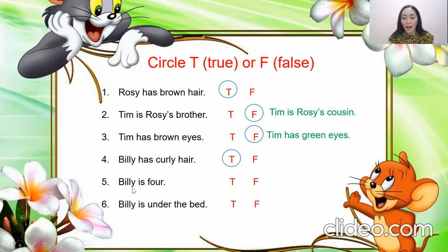And number five, Billy is four. You choose true or false? Say aloud, please. Is it true? No, I don't think so. I think it's false because Billy is two. And the last one, Billy is under the bed. Do you think it's false? Yes, you're right. Billy is on the bed, not under the bed.